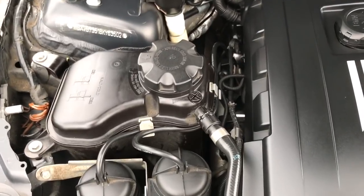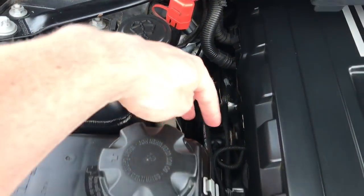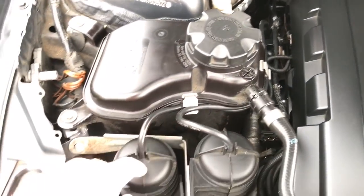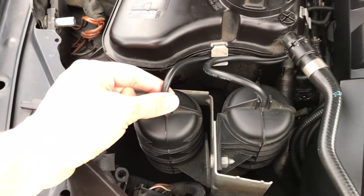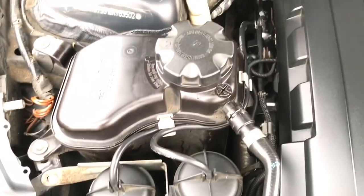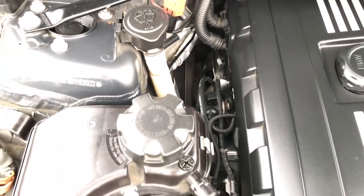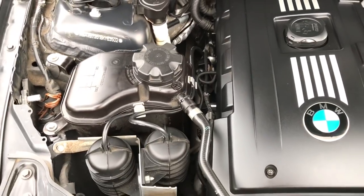Start your engine up. Whatever wastegate you feel is rattling, whether it be the rear one or the front one, follow that vacuum line to the vacuum canister. Take that vacuum line off the top of the vacuum canister, and then turn off your car and then start it back again. If you do not have any wastegate rattle while it's idling there, then you know that your wastegates are failing. So that's another little trick of the trade right there.